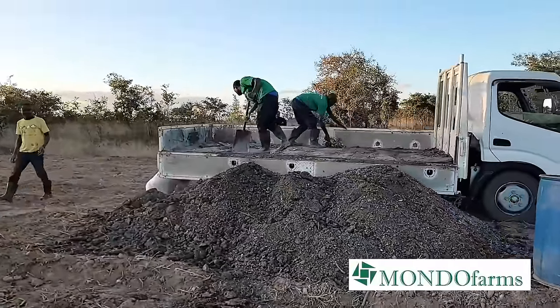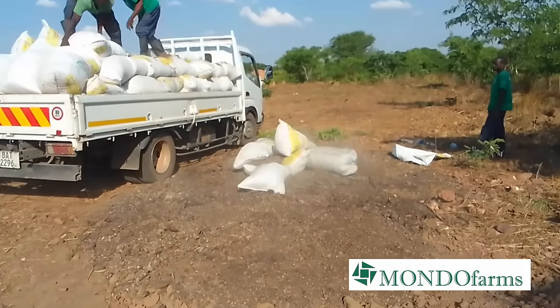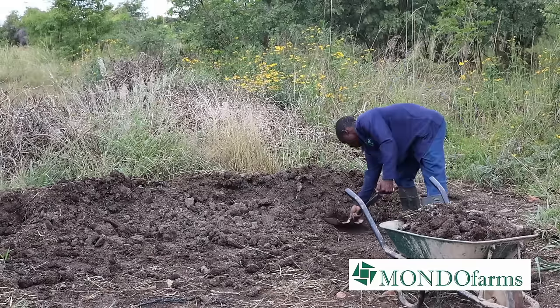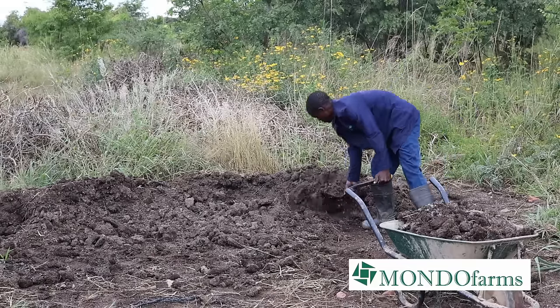The most effective, cost-effective, and readily available source of manure that we have on the outskirts of Lusaka is chicken manure. Yes, you can use pig manure, goat manure, cow manure, and guinea fowl manure. I was once even offered quail manure.